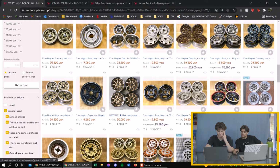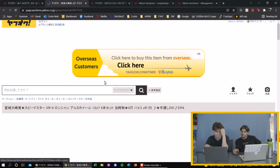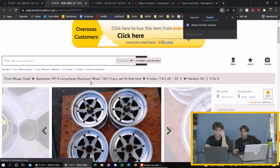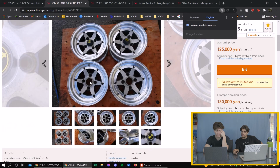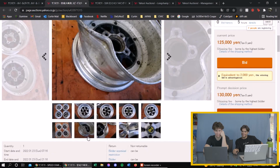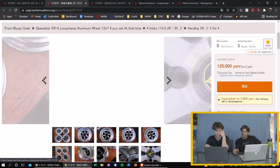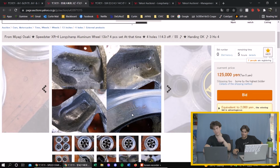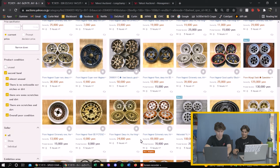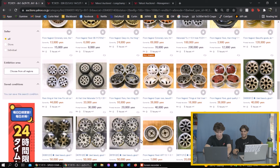And then you have a pair of long champs at 125,000 yen. Yowzers. 30 by what? It doesn't even say. Woo, look at that. They're dreaming. You do not want that. That's pretty filthy. Nah, that's shocking. But someone will pay that most of the time.